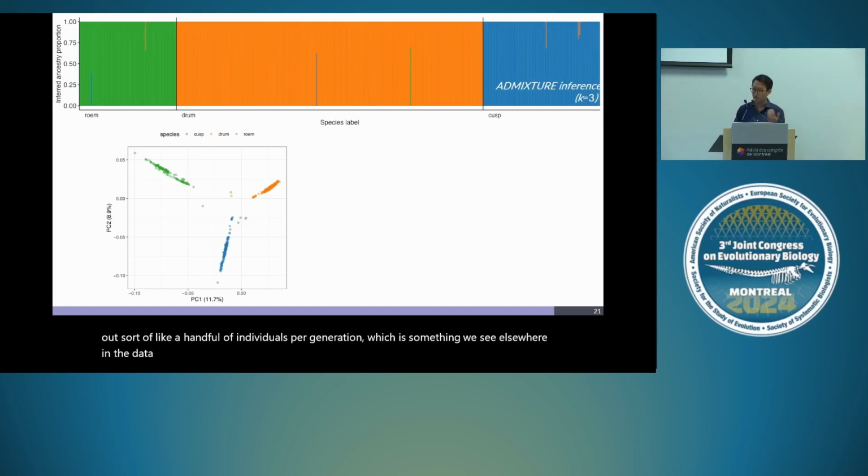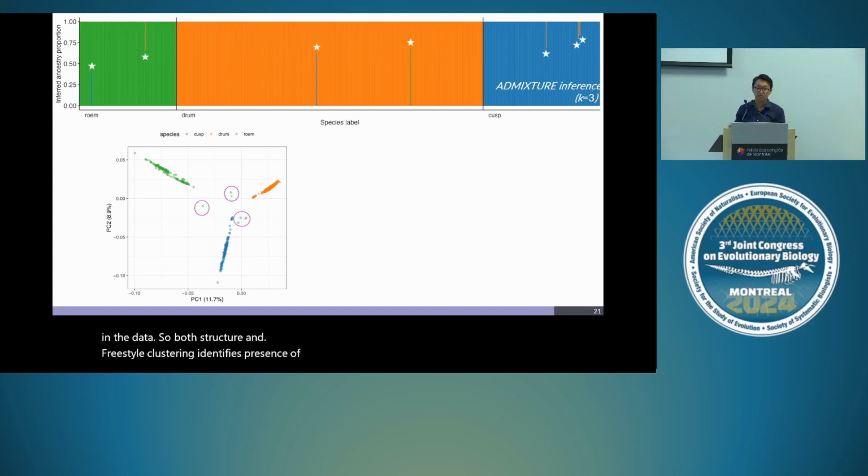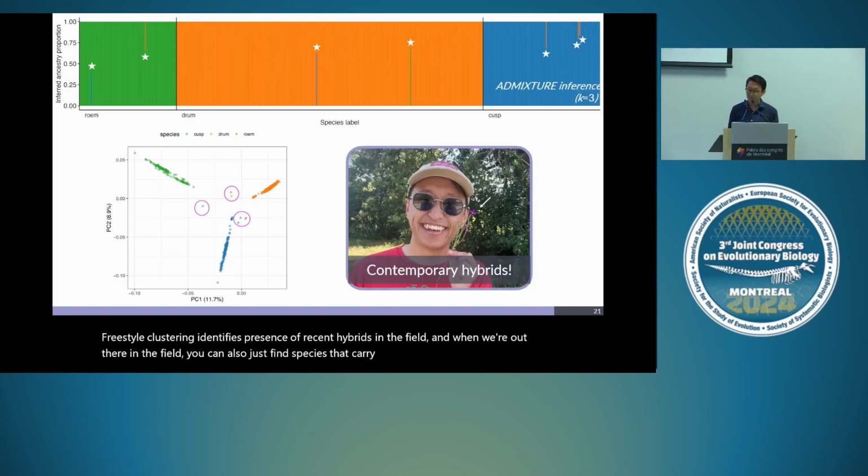So both STRUCTURE and PCA style clustering identify the presence of recent hybrids in the field. And when we're out there in the field, you can also just find plants that carry all the hallmarks of being hybrids. Namely, they're a little bit wilty and sad looking, and they need a little bit of love.